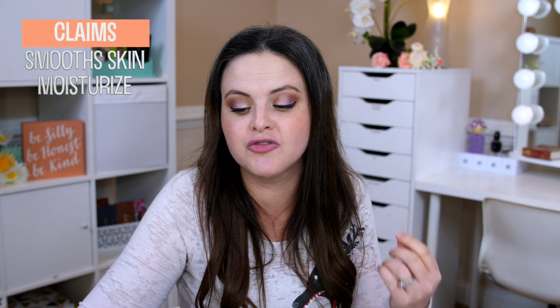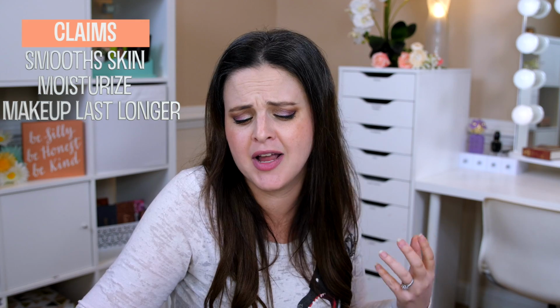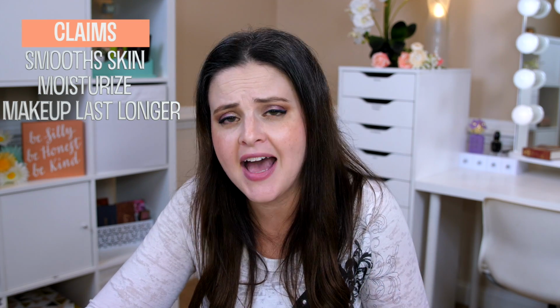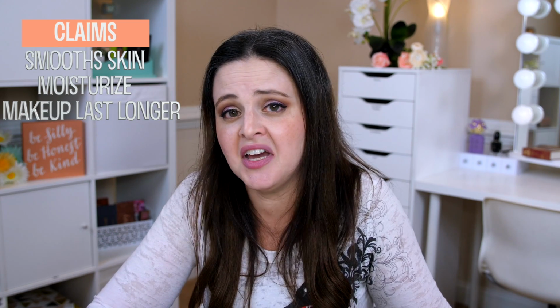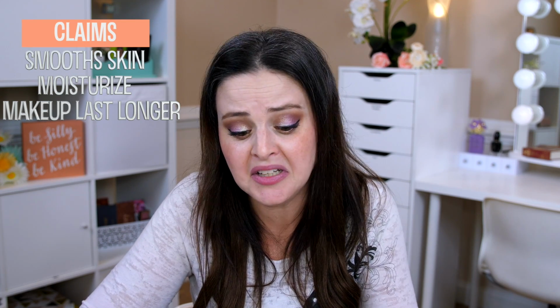So let's look at the claims. It creates a smooth skin and preps it with squalane to moisturize and grip makeup for all day wear. Velvety texture glides on over the skin, smoothing over imperfections for a poreless effect. Just so you know, the squalane is the 14th ingredient, so chances of you getting squalane benefits are much less than some of the other products that we've talked about, so I wouldn't take the squalane claim seriously. Let's look at the actual ingredients that seem to be doing things.